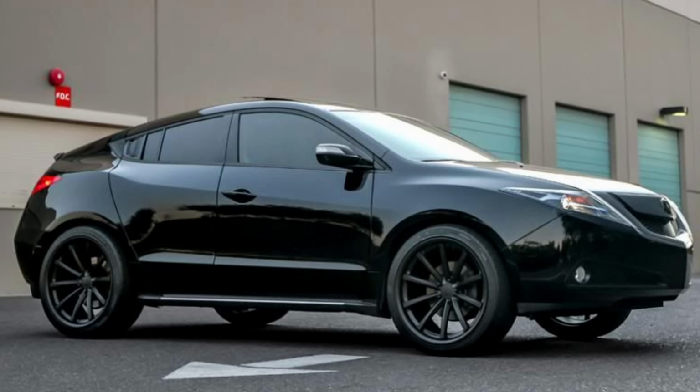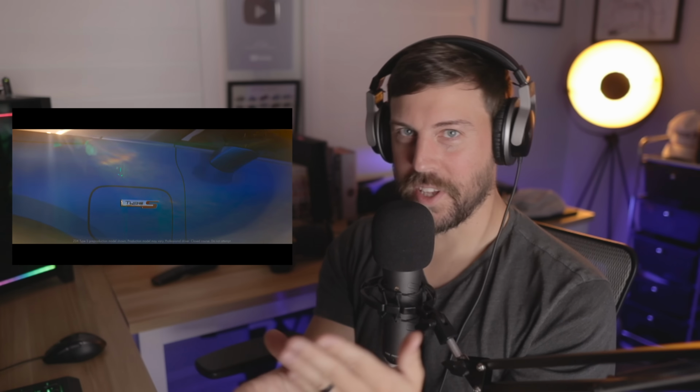Acura ZDX 1.0 survived from about 2009 to 2013 as a coupe crossover before its time. Now, in 2023, about 10 years later, ZDX 2.0 is here as Acura's first ever fully electric vehicle. Here is the full design, the full details. Let's get into it.